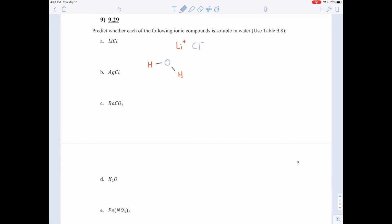Chapter 9, Question 9 is asking you to predict whether each of these ionic compounds would be soluble in water. Each of these is an ionic compound, which means they are made of metals and nonmetals, and they are ions, elements with charges, that are sticking together because of their opposite charges. Lithium has a positive charge, chlorine has a negative charge, and those opposite charges are what keep them together.